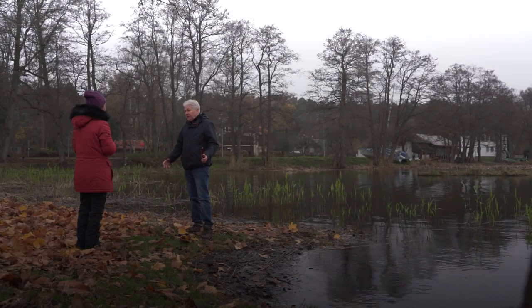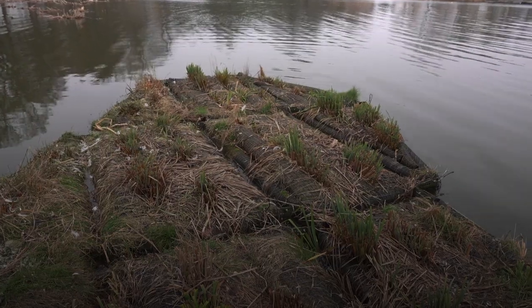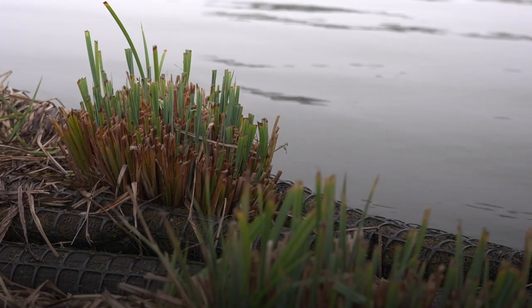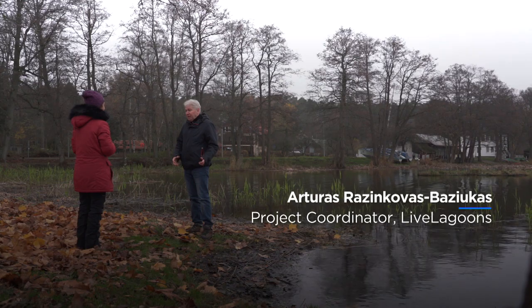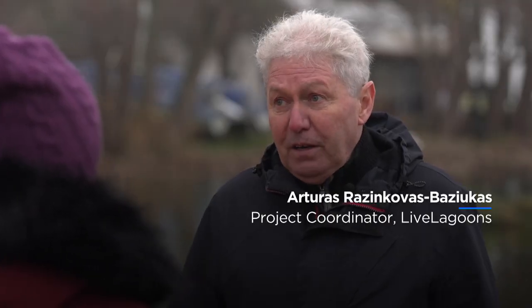We simply bought a commercial product that's made of plastic tubes. It's a lot of UV-resistant plastic, some coconut fiber, and we put our Lagoons plants on them. But in the end we did realize that, first of all, the price of these islands is pretty high, especially if you want to use them privately.